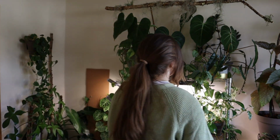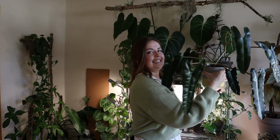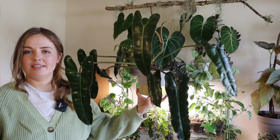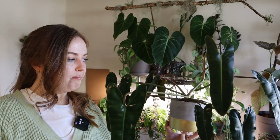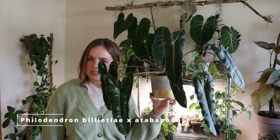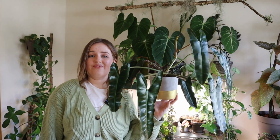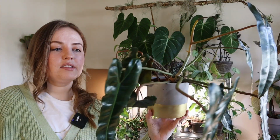So the next plant is this one here. Oh, cool. Really big, really wide. This is my Philodendron Beatiae atabapuense hybrid. I wanted a Beatiae, too expensive for me, so I got this, but it's so cool. So it kind of has the best of both worlds.